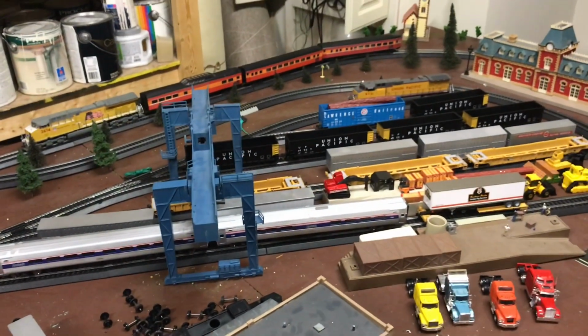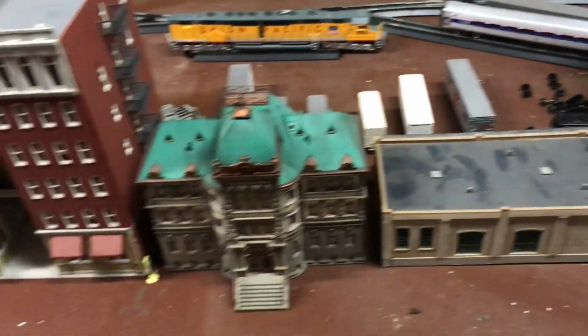We will take a look at the yard and other stuff in a minute. But let's go around to the back of the layout.